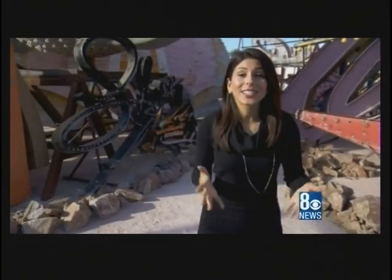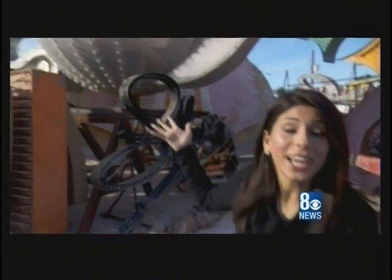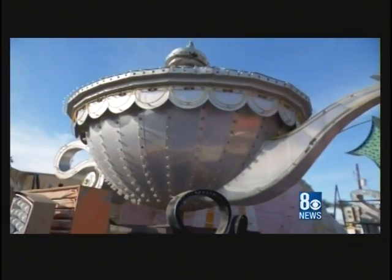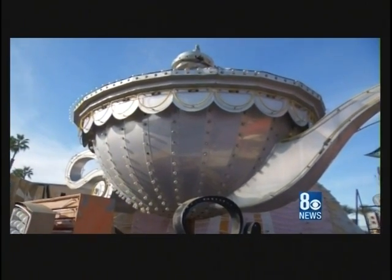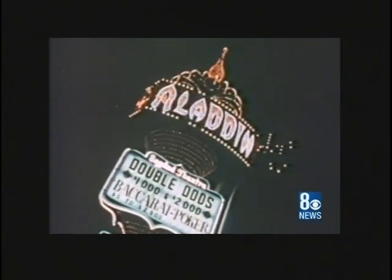While the La Concha got attention from its very unique design, other hotels use gimmicky designs to draw in visitors. Designs like this lamp here. Take a look at it. It's absolutely huge. But when it sat on top of the Aladdin, it actually looked pretty small. But the neon creations got your attention, serving as a beacon in an otherwise dark desert.